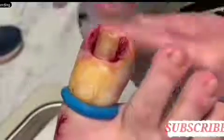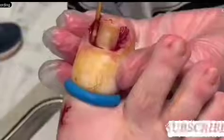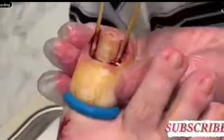Let's take a quick look at the risk factors of ingrown toenails. These include wearing shoes that crowd your toenails, cutting your toenails too short or not straight, that is following the curvature of your nail borders. It can also include injury to the toenails in any form, including trauma. It can also include having unusually curved toenails. All these are the risk factors of an ingrown toenail.